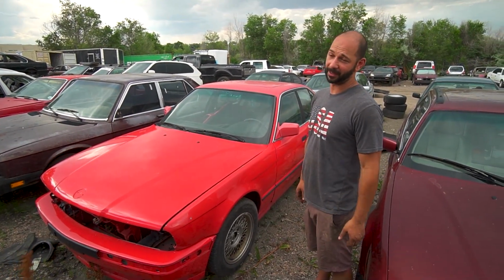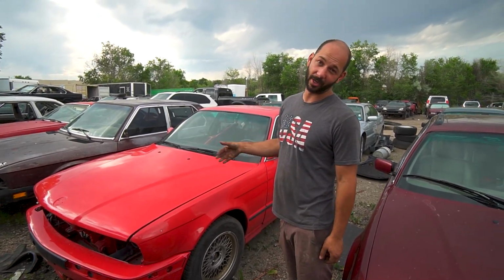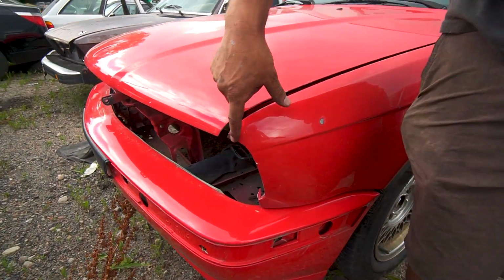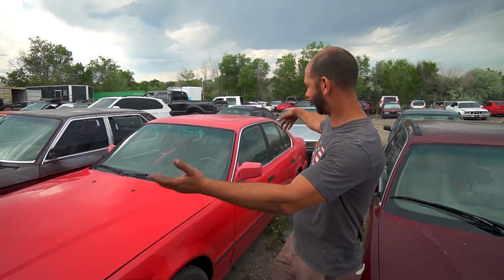And funny enough, my buddy Nat is the one who bought this car running and driving in Utah, drove it back to Denver, and then he parted it out because of this little bit of Bondo on here. And he was like, oh, it's garbage. So he parted the car out, sold the engine, diff, interior, everything. I have since acquired parts.